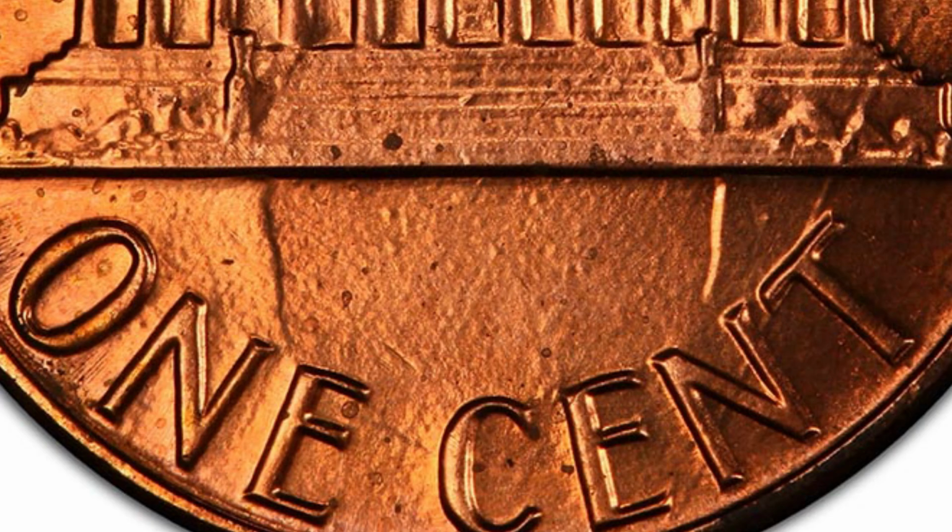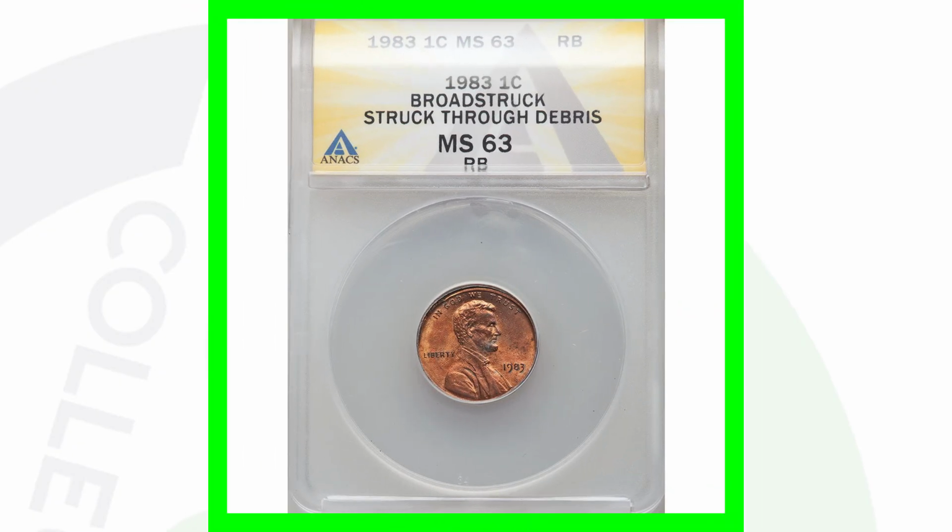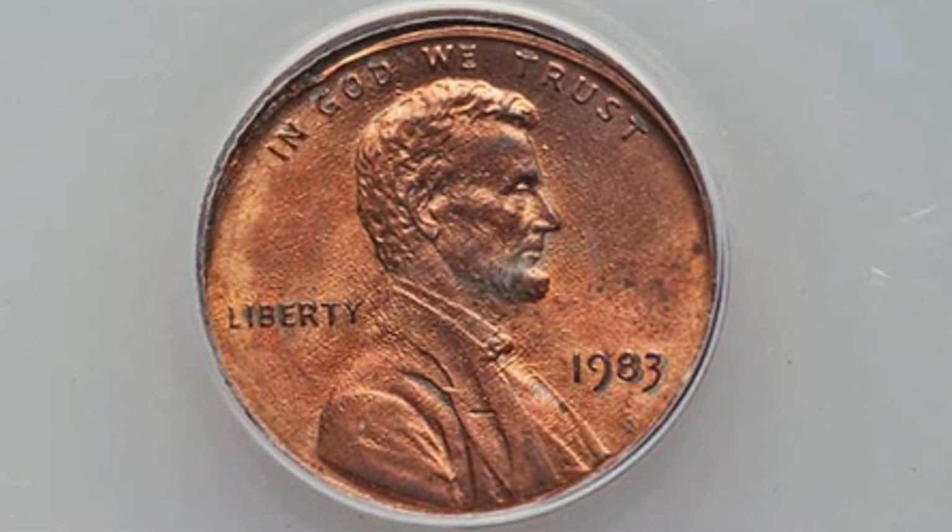I have one of these in my collection on the 1984, so you'll also see that on the reverse. You'll see the outline of Lincoln's head coming through here on the reverse as well. So 120 bucks there. Now here is a 1983 Lincoln Cent that has been broad struck and struck through debris.